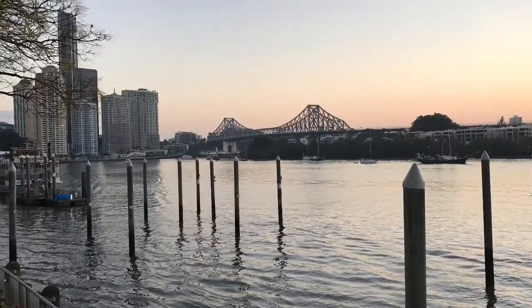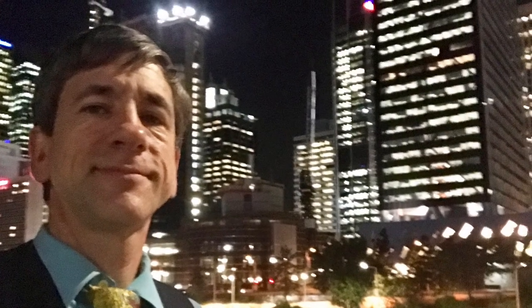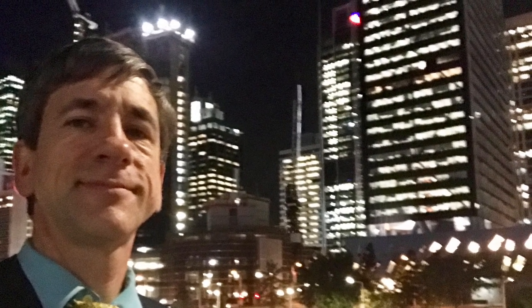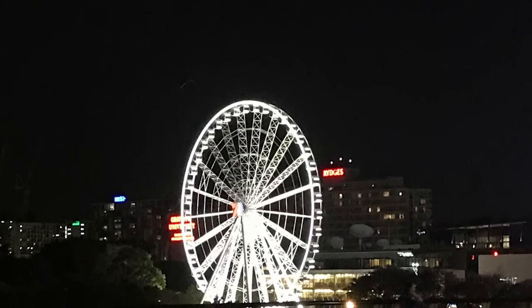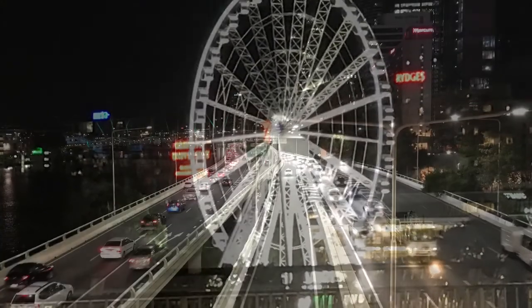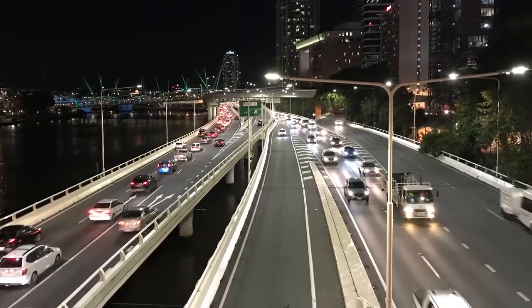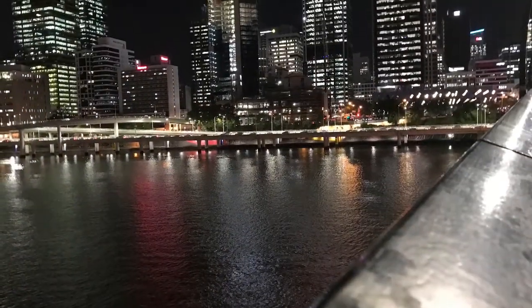Here's some dawn views right before sunrise. And it's quite striking at night too, as you can see from these photographs. They have a Ferris wheel there that reminded me of the London Eye. It's a little bit smaller than the London Eye, but it's quite striking, especially at night, as you can see here. I also have a daytime photograph later on in this video.